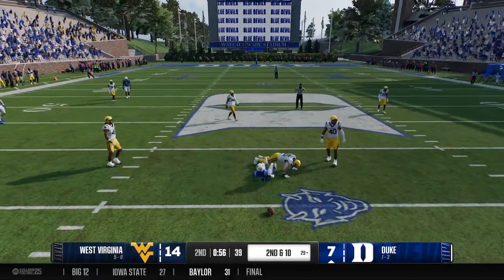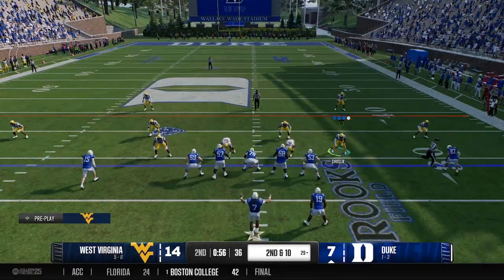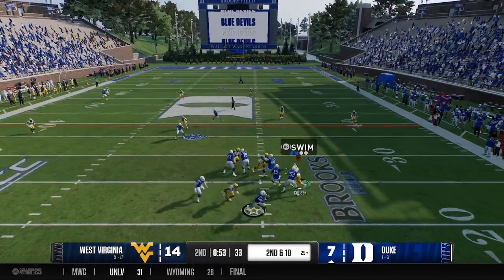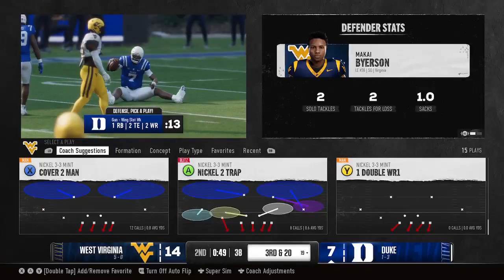And this will be incomplete. A big hit there forces second down. Couldn't make the connection last time. Let's see if they throw it again. He's going to pass on second down. And the pass rush is effective, and they tackle him at the 19.